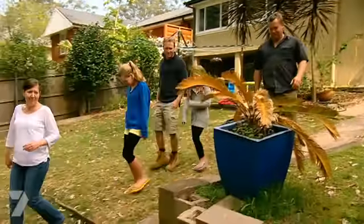All right, so what's the problem? Our retaining wall is falling over and we need your help. Okay, let's go and check out this problem wall.